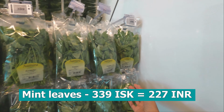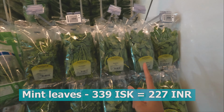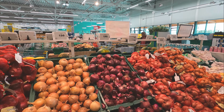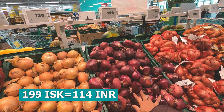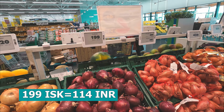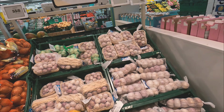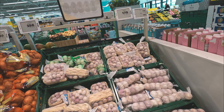Coriander and the mint leaves also. Next is the onion. Onion is a must. I'm going to pick up some eggs and make an omelette. So I'm picking up this red onion. Red onion is 199 kronos. And also for palak, I need garlic. So I'll pick up this garlic.